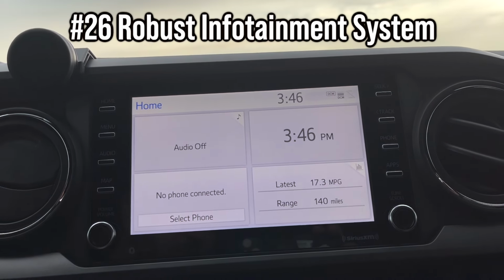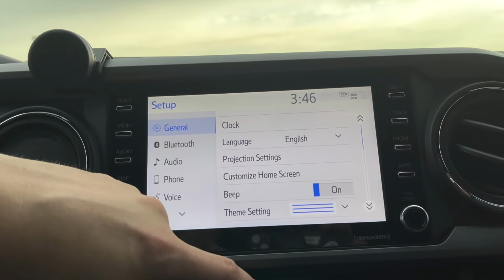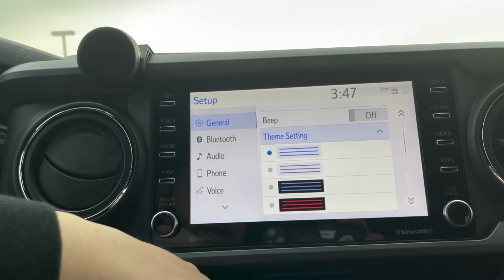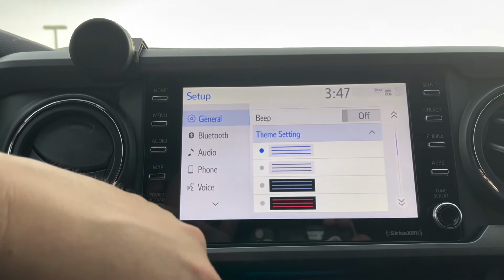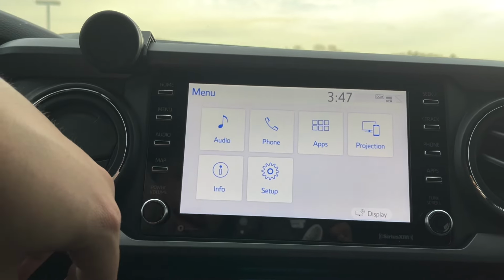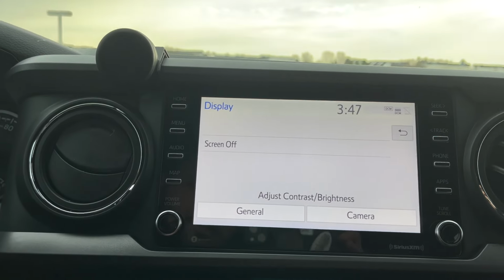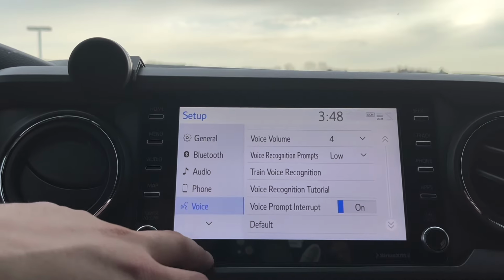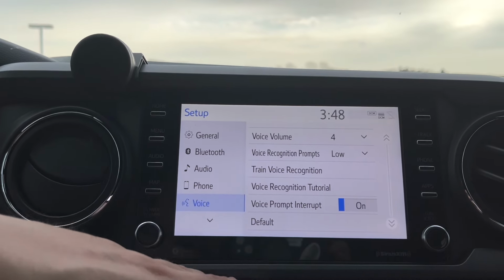Coming over to the screen, it's a pretty basic setup, but if you go to the menu and then go to setup, you're actually able to change the beep on and off. You're able to customize the home screen tiles. You can change your theme as well, different colors, different themes. I actually prefer the factory theme. It's just really light and easy to see. When it gets dark, this will kind of go to a dark theme anyway. Display lets me adjust colors, contrast, and brightness, so you do get a lot of settings there. I left it all normal. You can also hit screen off, and you can even adjust your rear view camera. There are voice settings. You can do voice prompts, you know, say do this, do that. I don't really use that, but it is there.